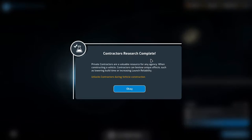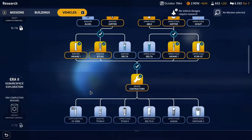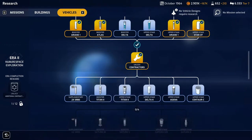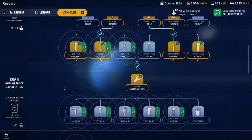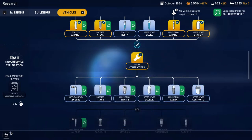And next month. Contractors research complete. Unlocks contractors doing vehicle construction. Private contractors are a valuable resource for any agency. When constructing a vehicle, contracts can bestow unique effects such as lowering build time or increasing launch reliability. Okay. Let's do some more research. Now, the Titan II could do it. Which ones can do it? Upper stages. Titan II, Delta K, Agena, Centaur.